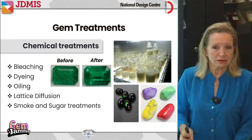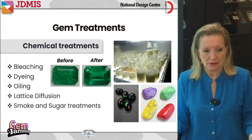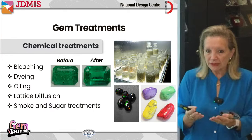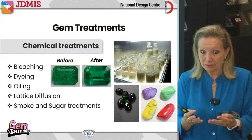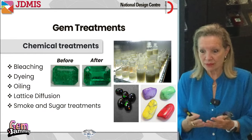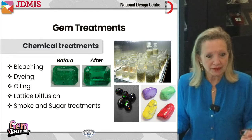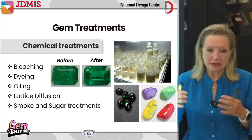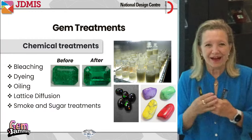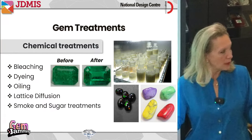Every emerald typically has inclusions. It's what we call a type 3 gem, meaning when you look at it, you will see something in there, and it's usually fairly obvious. It's not something that is difficult to find. Whereas, let's say an amethyst is an example.